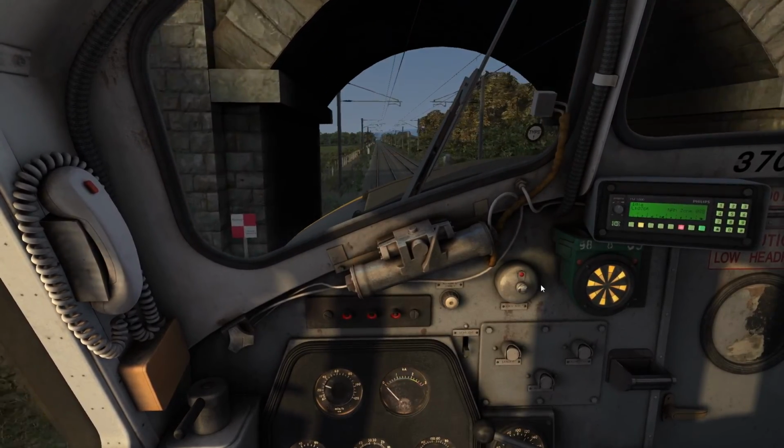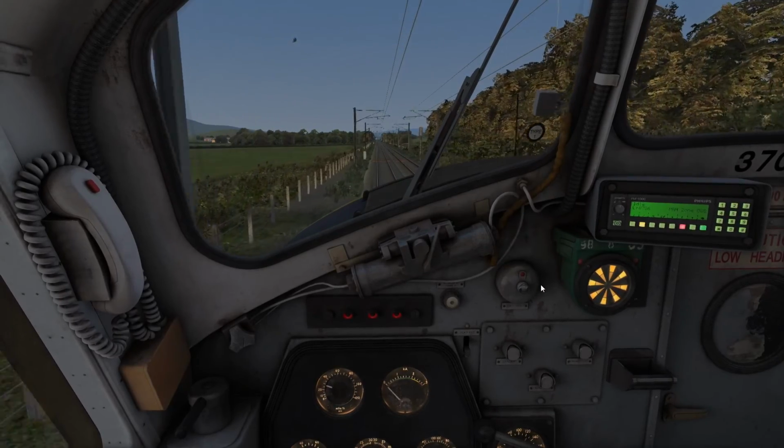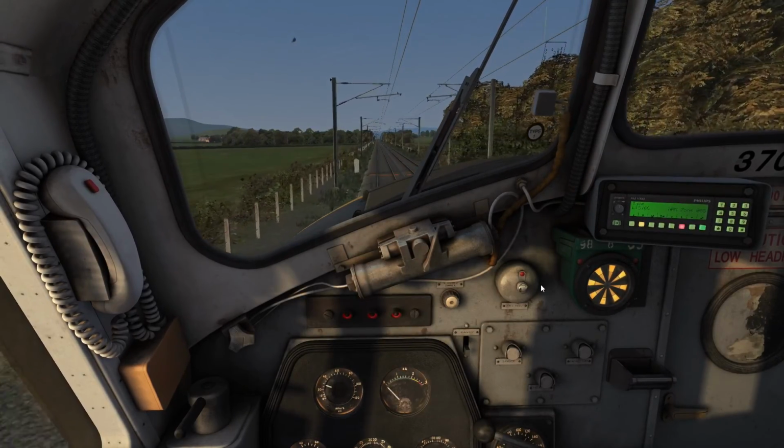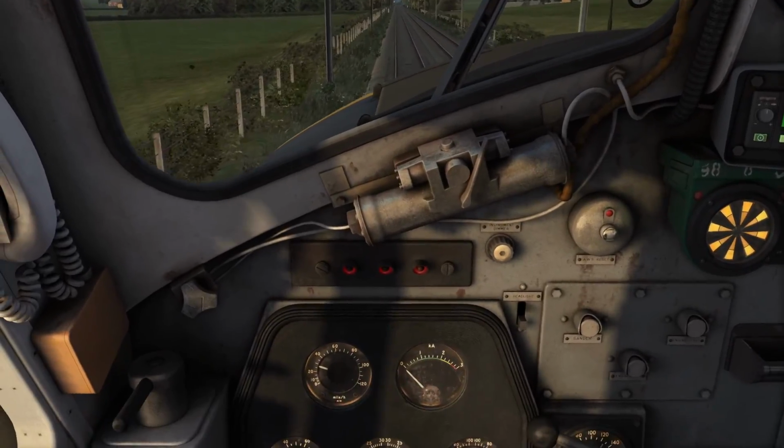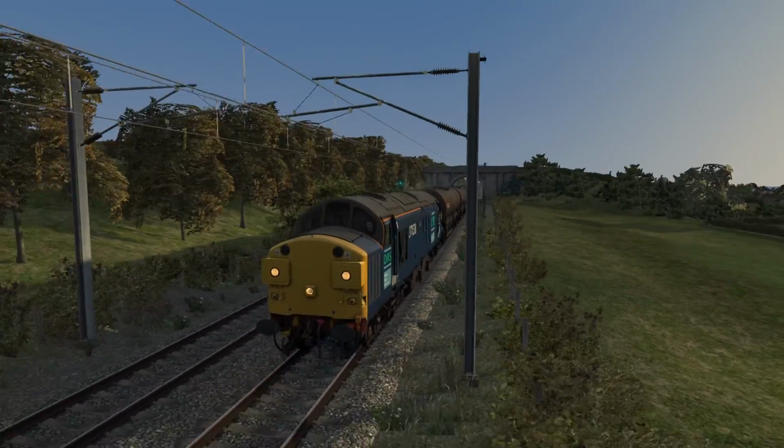So I think we get stabled here for a while. We get held here for a while. Then, like I say, the train goes on, but we don't go with it. We are getting in a taxi back up to Carlisle because that is our home depot.